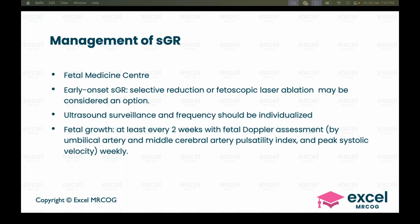Now, for management of single growth restriction, it is done in the fetal medicine center. For early onset, again, you can do the same thing as TTTS, that is selective reduction or fetoscopic selective reduction. Sorry, fetoscopic laser ablation can also be done if you think that this baby is likely to be salvageable. But you can have an option of selective reduction. One of the babies you can sacrifice. Okay.